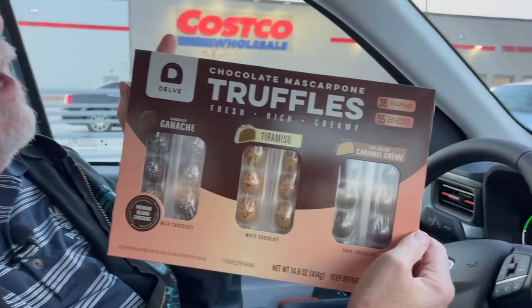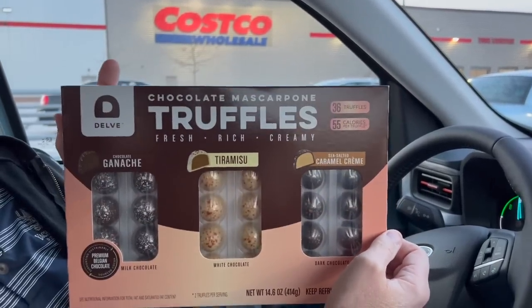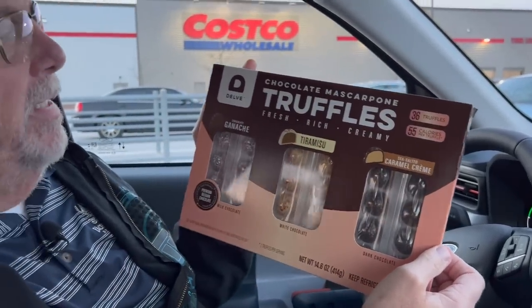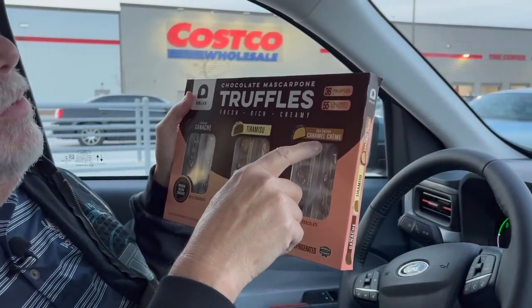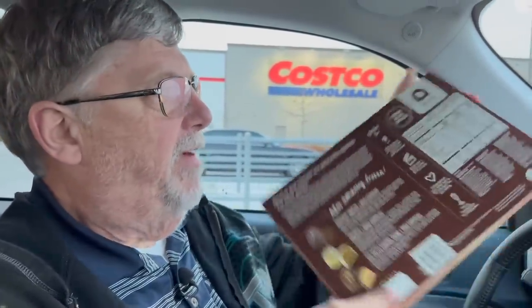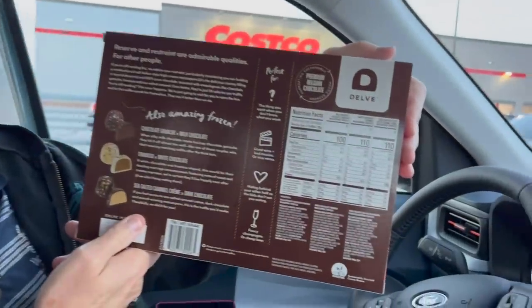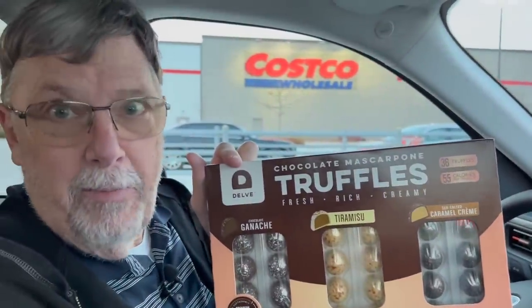I did not see this, but you did, and I'm glad you did. The chocolate mascarpone truffles? If I'm mispronouncing that, I'm sorry. But truffles, they've got chocolate ganache, tiramisu, and also sea salted caramel cream. So we ended up picking these up, and they're only 55 calories, so it's not bad at all. Wanted to try these and see if they're any good. I've got this chocolate fixation. I will admit I have a chocolate fixation. So just one of the things we found.